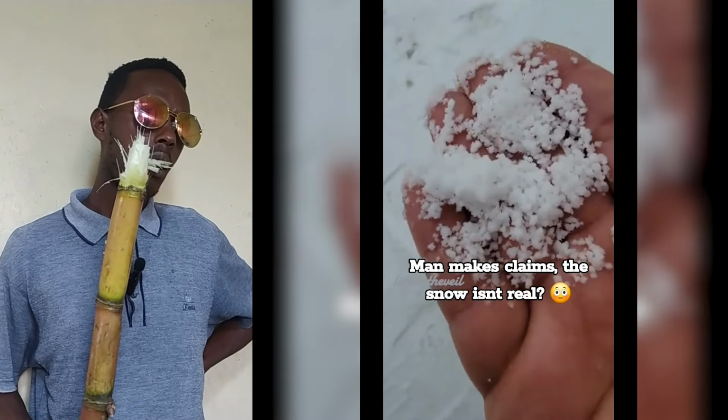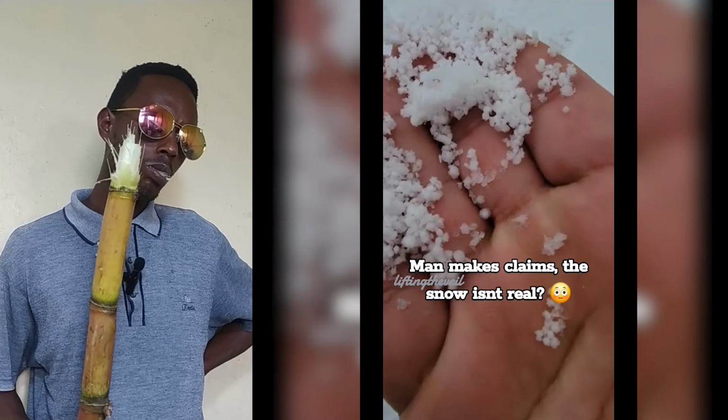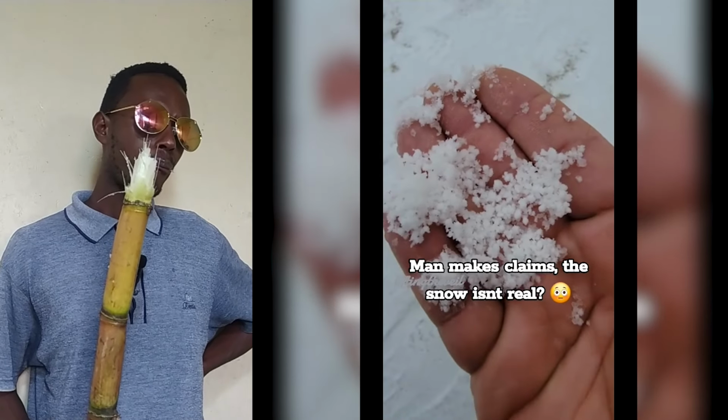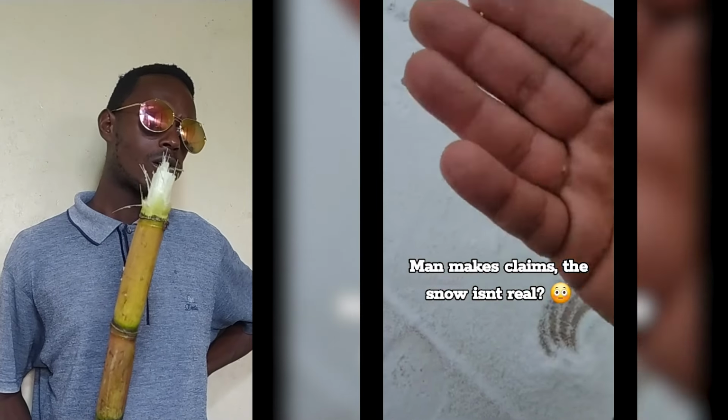Alright guys, so let me zoom in. This is not snow one bit. It barely even melts when it's touching my hand. It's like little pellets. Not one bit of snow.